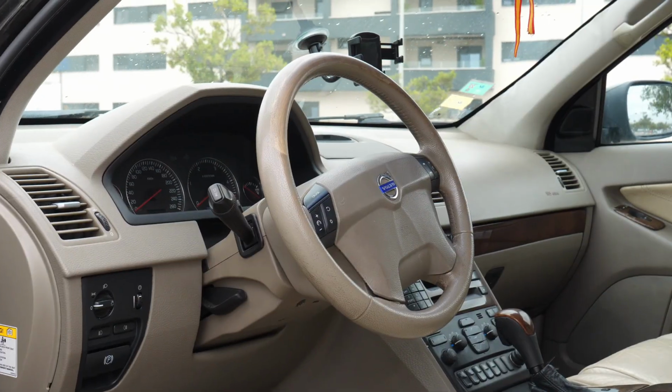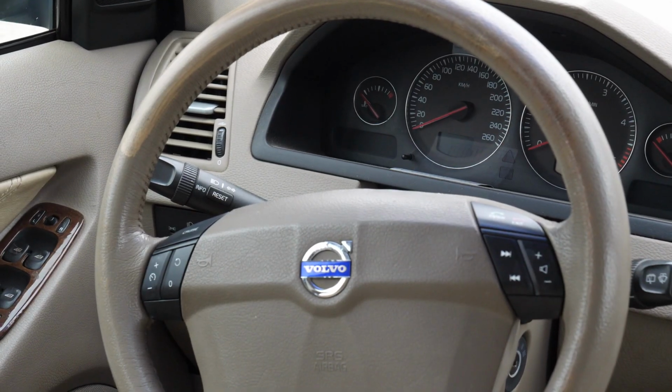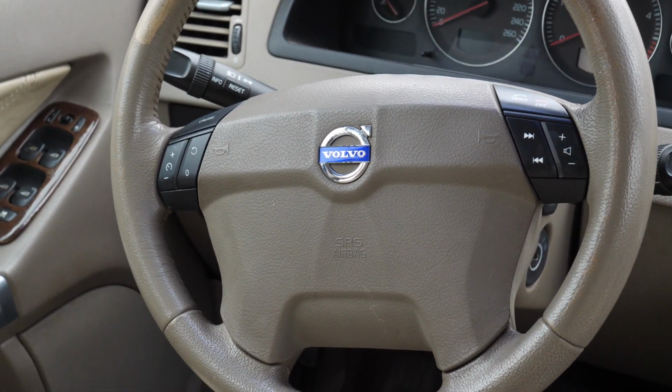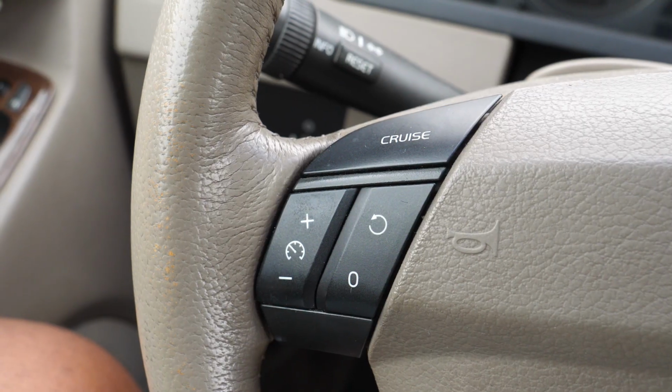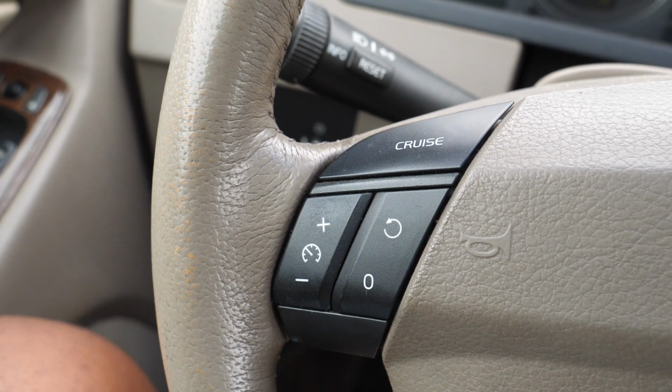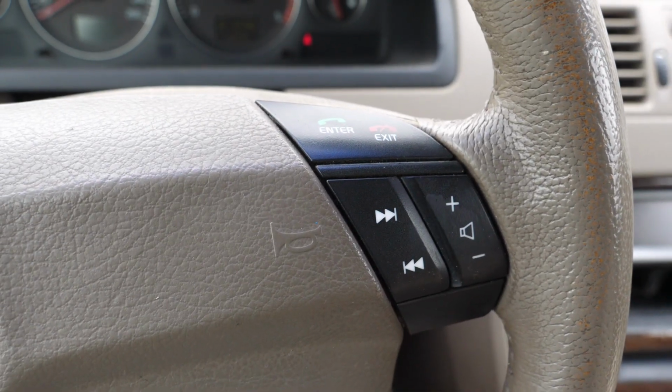First of all, this one has a 4-spoke leather-wrapped steering wheel. I like this wheel. This is actually the wheel that came on my XC90 as well, but I swapped it for the wood one. It has buttons on it. The left side, those buttons control the cruise control. The right side, those buttons control audio. And this one has a phone in it as well.